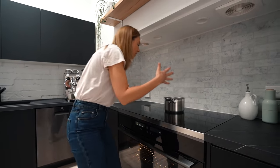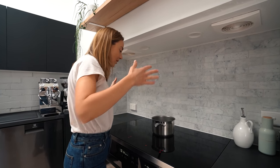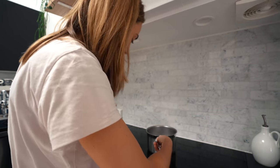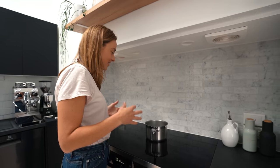Love it. Oh, and look, told you, it's fully fledged boiling away. I mean, it is so incredibly quick. That is quite a sizable bit of water in there and it's done. So anyway, that just really excites me.